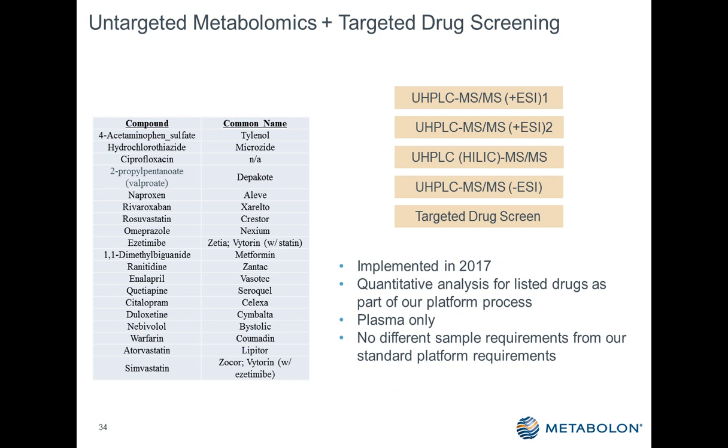And the goal here is to be able to measure these 19 drugs and their metabolites for particular patients to see if any particular patient is suffering from an intolerance or a toxicity to any particular drug. Obviously, there's been a lot of reporting around the issues around particular statin use and whether people are able to take statins for the length of time they need to take statins. The same thing for Tylenol and other pain medicines. And so we've included those in our platform analysis, being able to measure particular patient samples and show whether the patient is normally metabolizing those drugs or not.